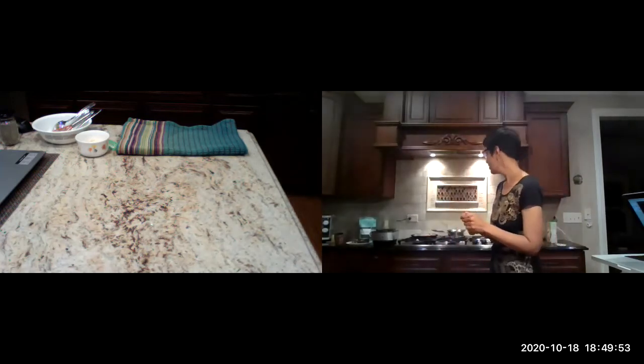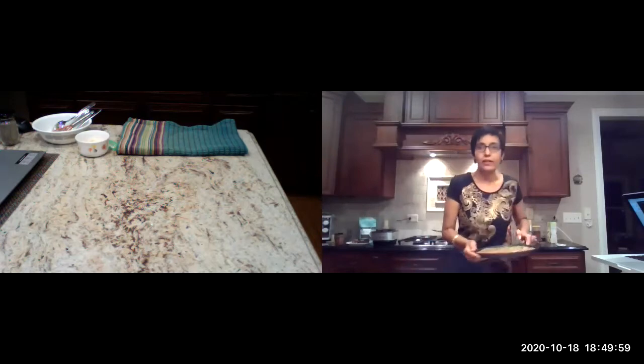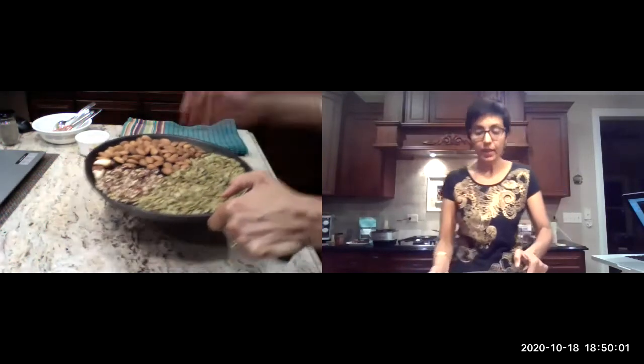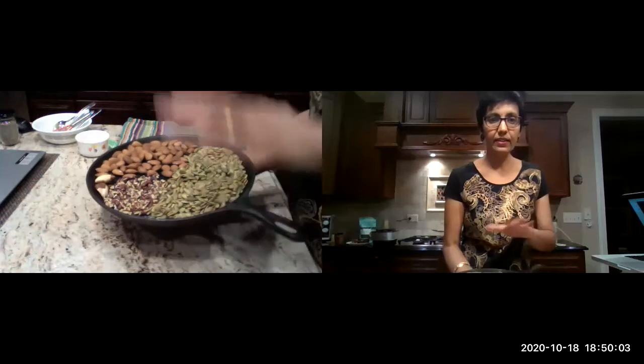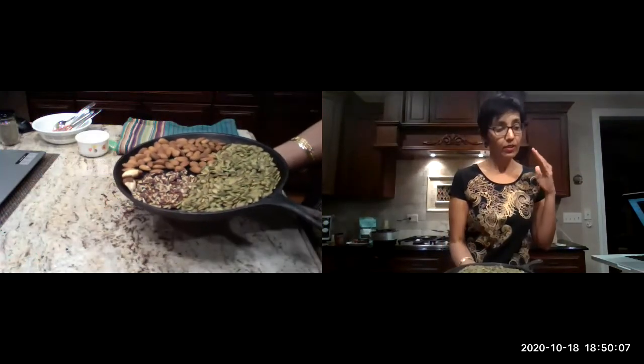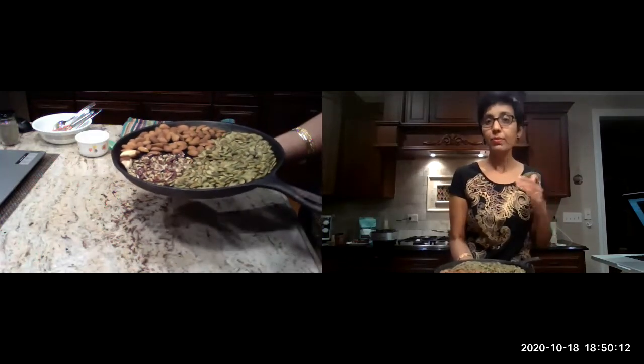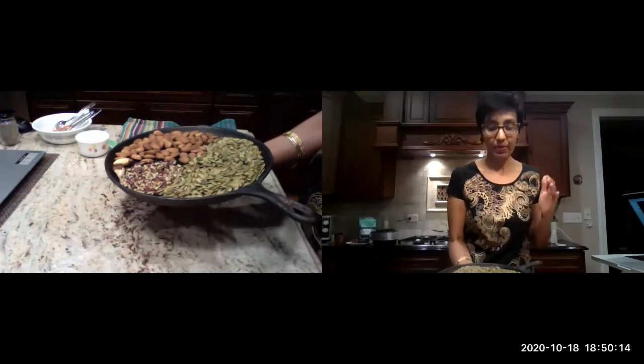On to the third dish. So, let's see. These nuts and seeds are going to go into the superfood cacao date bar, right?